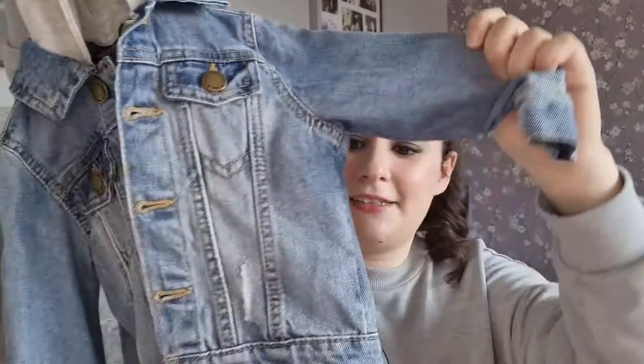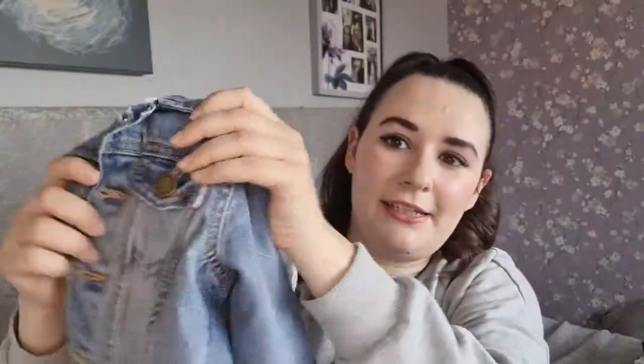The second example of something I got at the charity shop is this from Next originally, and it is the cutest little denim jacket with its little hood, and I got this also from Barnardo's, and it was £3. So you literally can't go wrong. There's absolutely no signs of this being worn. It's Next, so it's good quality.